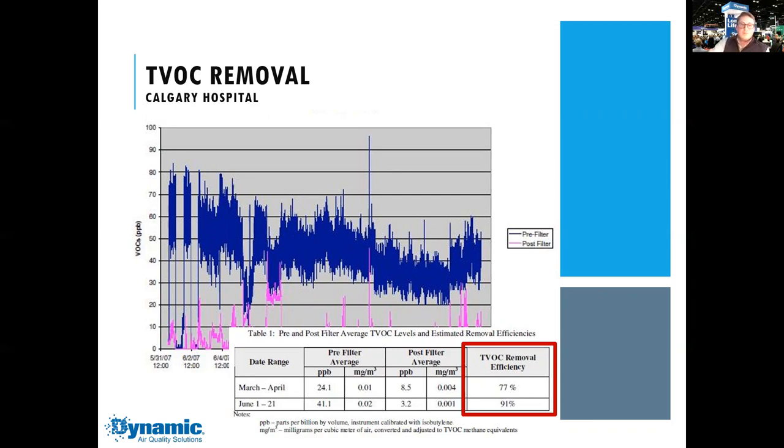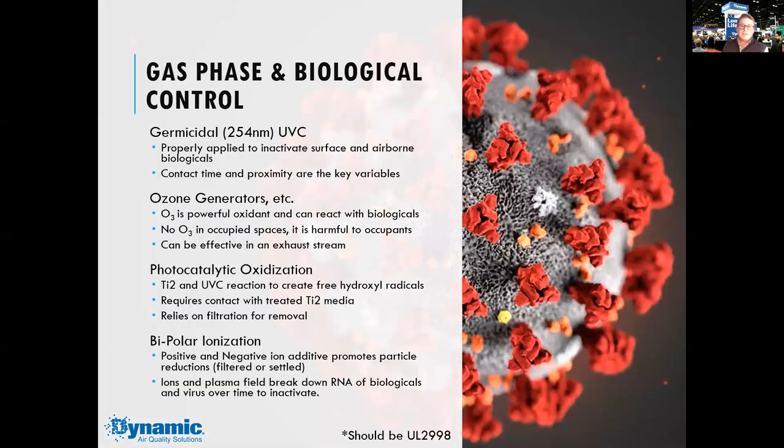So with that aspect of VOC removal, we also look at gas phase and biological control as well. Biological control has a relationship with small particles, and small particles have a relationship with gas phase, so we look at some of these other technologies that are utilized to help take care of this. Dynamic specifically works with UVC, which is our germicidal approach. Properly applied, it's very effective on biologicals, viruses, and mold.